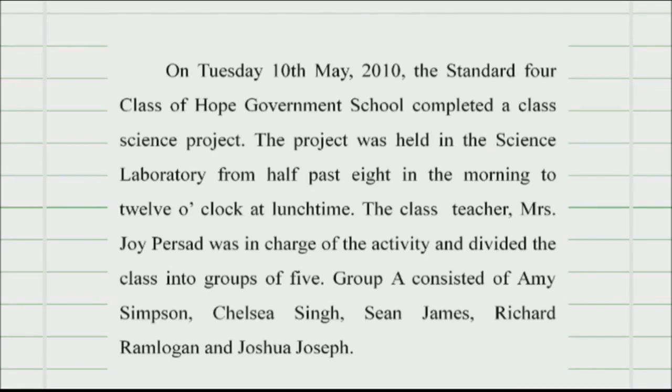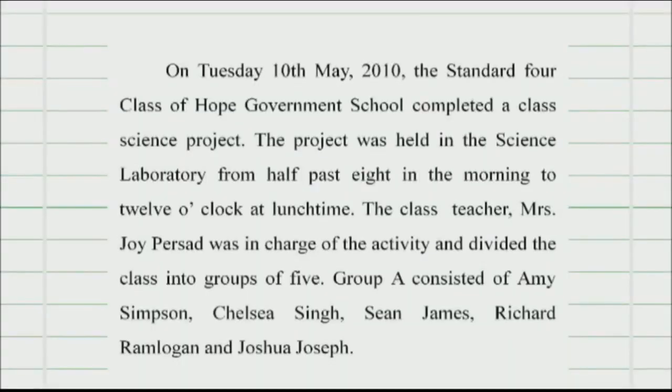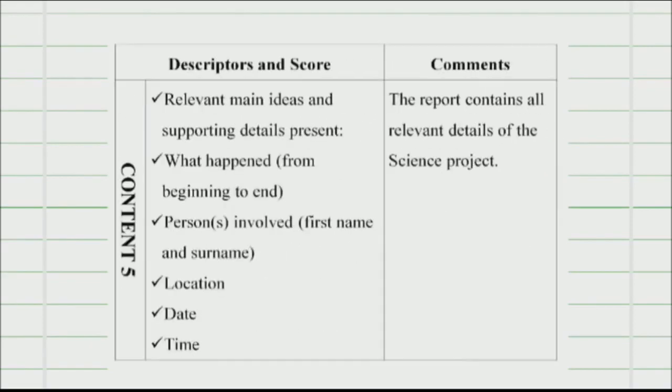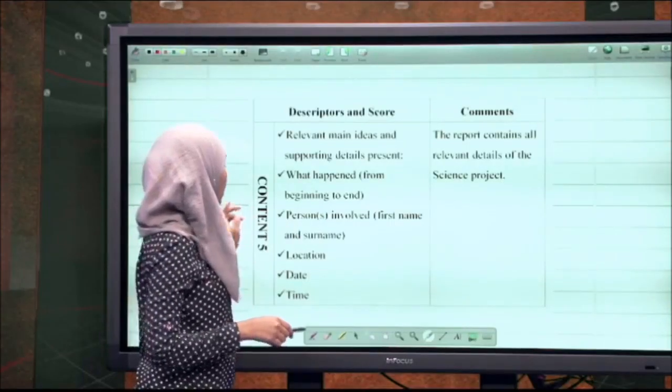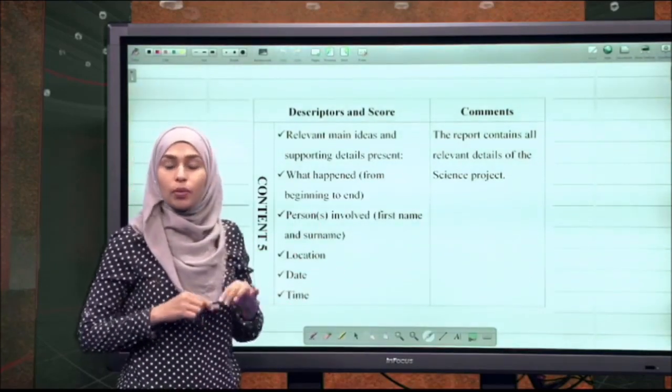Now, if we are paying attention to names, the persons involved, we have names given here. Notice the teacher's name was given, Mrs. Joy Prasad, first name and last name, so good going there. And then you have the introduction of Group A. We have Amy Simpson, first name and last name, Chelsea Singh, Sean James, Richard Ramlogan, Joshua Joseph. So great job there achieving what was necessary in the content part of the criteria, hence the reason for getting that full 5 marks there. Everything was included, properly done.